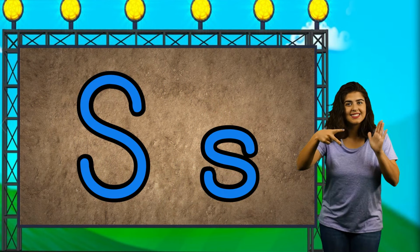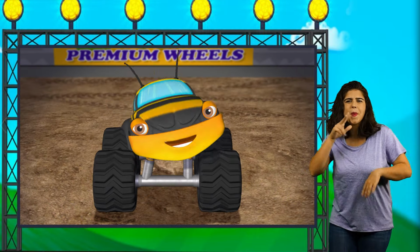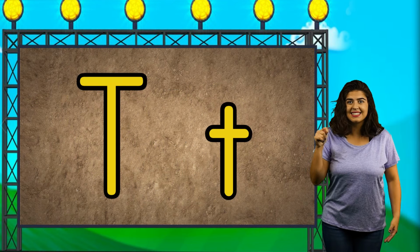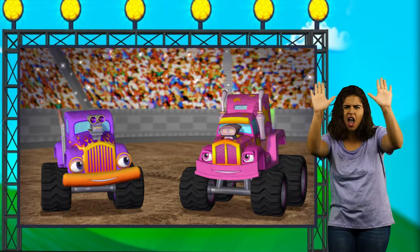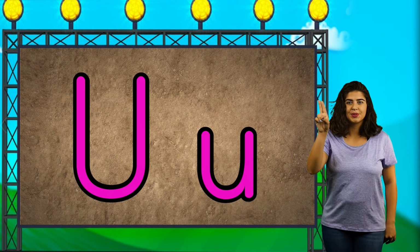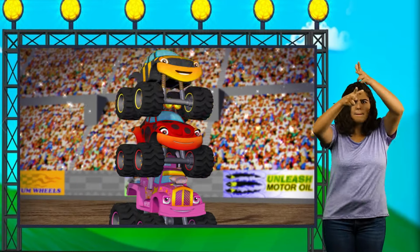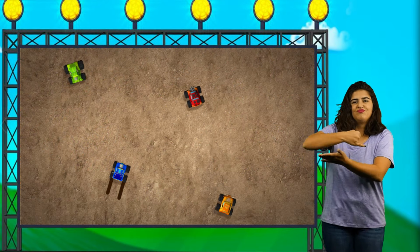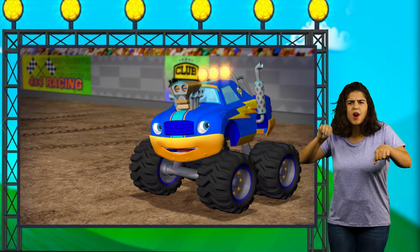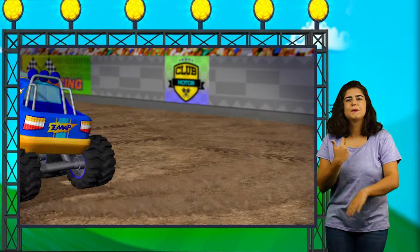S is the first letter in stripes, like the yellow and black stripes on Buzz's paint job. T is for terrific. Learning is terrific. U is the first letter in up. As the trucks stack atop each other, they go up, up, up. V is for vroom. Vroom is the sound the trucks make when they drive very fast. Vroom! Vroom, vroom!